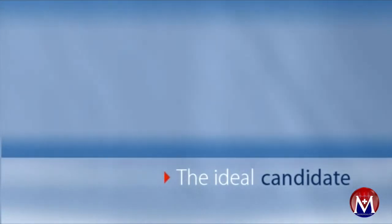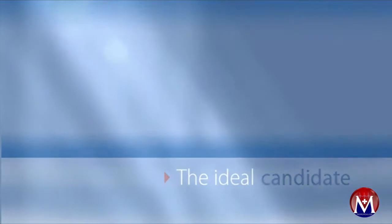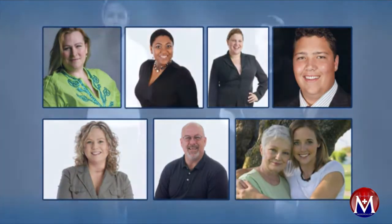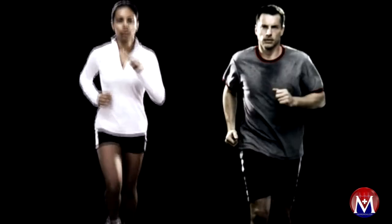The ideal candidate. The Lapex 2000 BCS is the ideal treatment for all body types when combined with appropriate levels of exercise and a healthy, balanced diet and lifestyle.